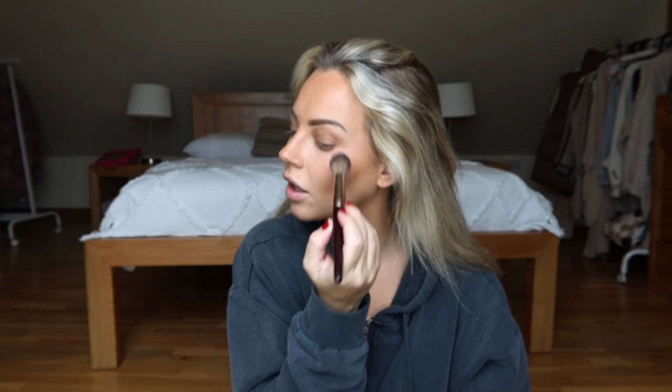When you use a cream or liquid highlight, it just takes that bit longer because you have to be really careful that you do it correctly, otherwise it can go wrong. Whereas with a powder highlight, it's just a lot easier, a lot easier to control, a lot quicker, a little bit down the centre of my nose as well. And that is the highlight done.